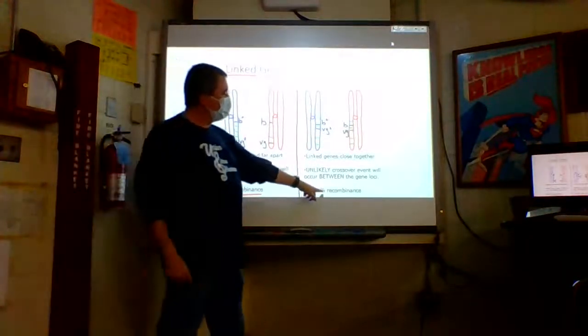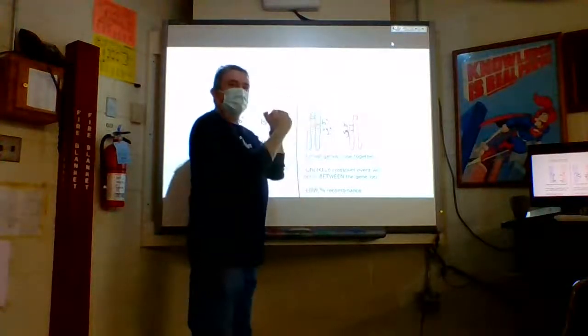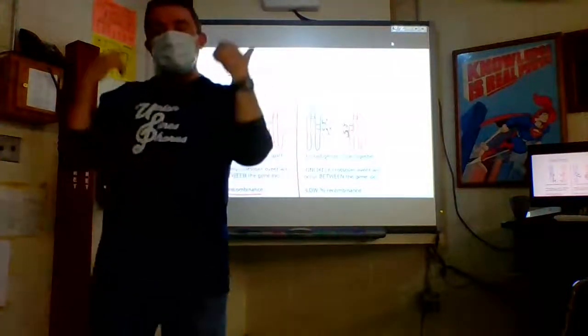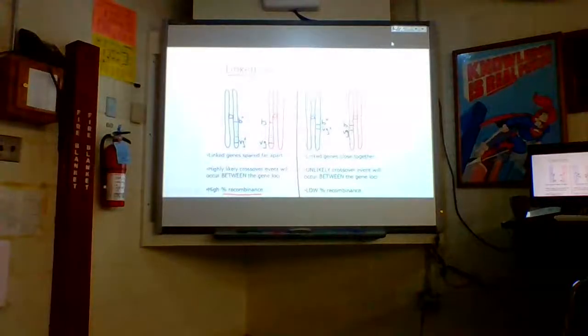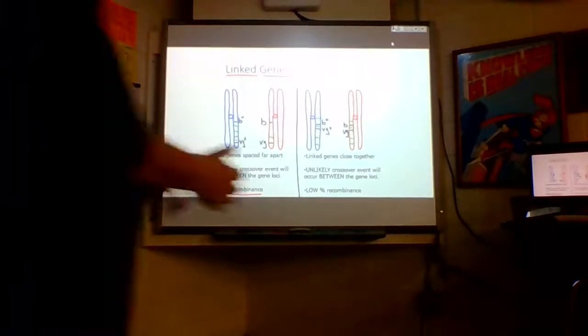But on the other hand, if you get a low percent, it means that those genes are relatively close together. And by calculating this, you can start to get a sense of where the genes are physically located, and you can map them out. These were the first primitive gene maps that were devised. Again, this is in the early 1920s. We have much more sophisticated technology for doing this these days. But this is a basic mathematical approach to mapping the locations of genes on chromosomes.